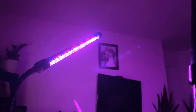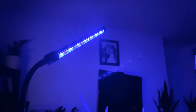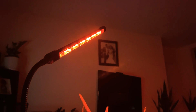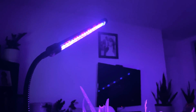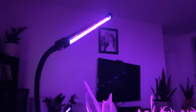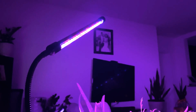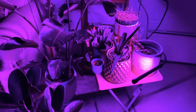I'm going to try to show you the light without aiming the camera directly at the light, but you can switch it to blue light, which promotes healthy leaves, red light, which promotes healthy roots, or a combination of both lights, which is what I typically do. You also have the option of adjusting the light temperature or light intensity from very low to really high. I usually try to keep it in the middle so that I'm not giving the plants too much light exposure. So that is everything. This is what the grow light looks like once it's on at nighttime.